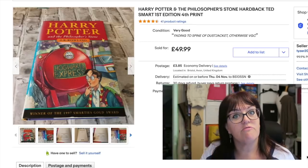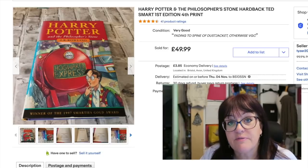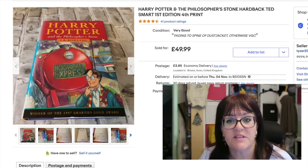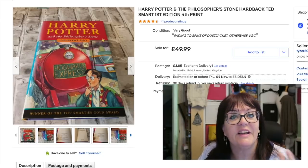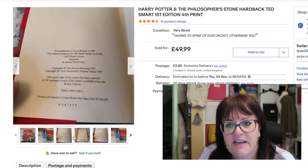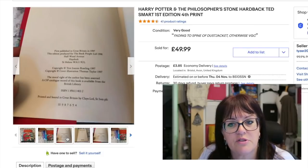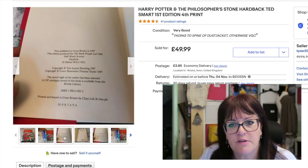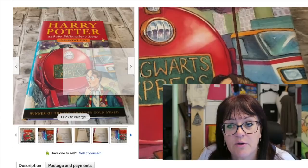It's the Ted Smart reissue, but it is a Ted Smart first edition 4th print. And I was very lucky that somebody else had sold exactly this one not long ago, so I was able to glean a lot of information from their listing. It did have fading on the spine, which I showed in my photos. It's always important to show a picture of the ISBN page, I suppose, so that people can see exactly what you're referring to. And it sold for $49.99.